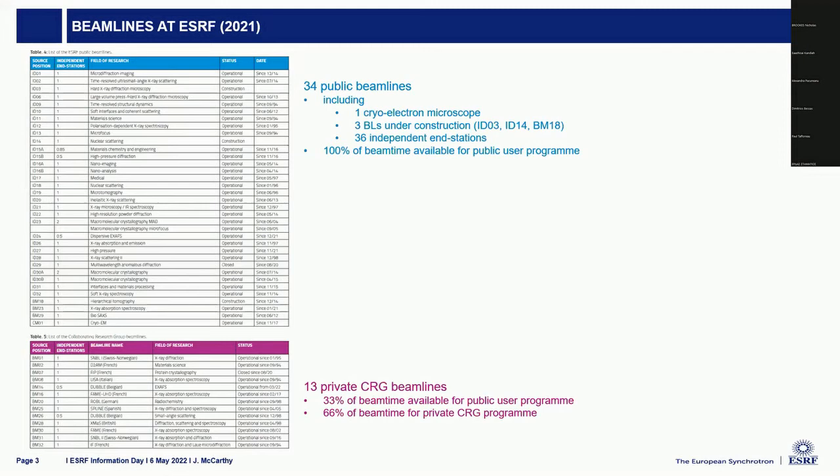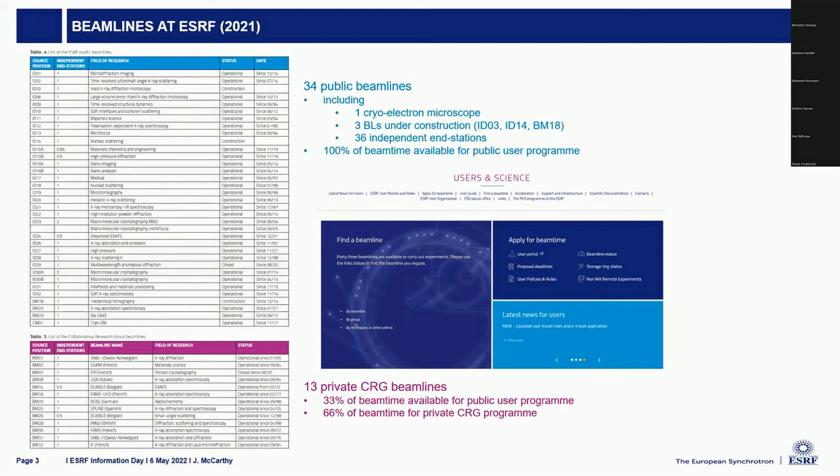There's a lot of beamlines, and so to try to find out which one you need, on our users and science web pages we have a section called Find a Beamline. I think you can see my mouse. You can look up each beamline and read about it. You can look up by group, for example the structural biology group, and see what beamlines are in the group.